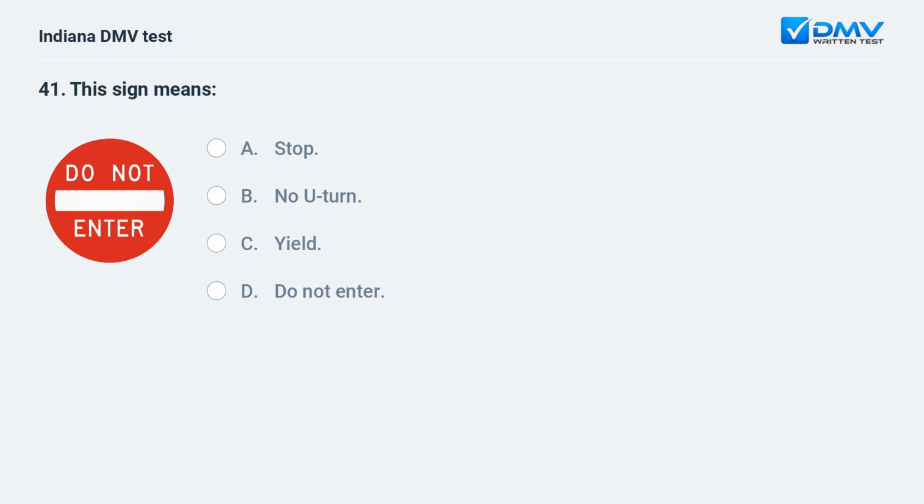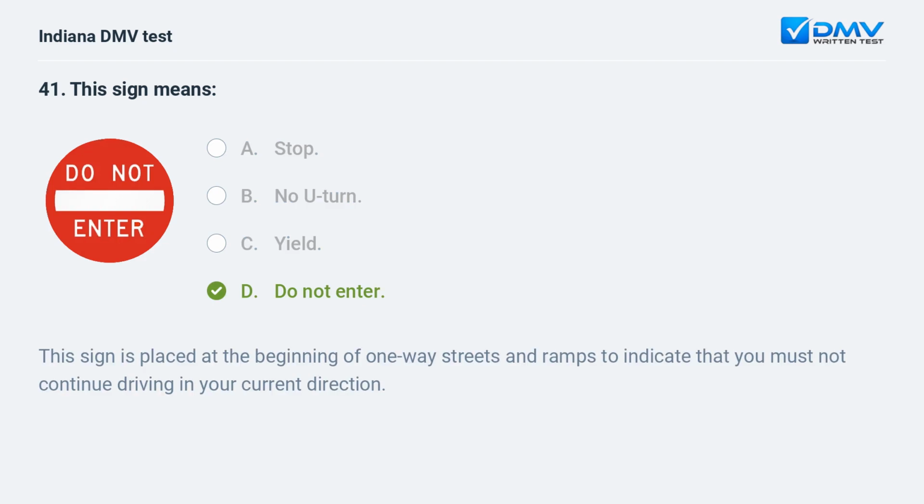This sign means A. Stop. B. No U-turn. C. Yield. D. Do not enter. This sign is placed at the beginning of one-way streets and ramps to indicate that you must not continue driving in your current direction.